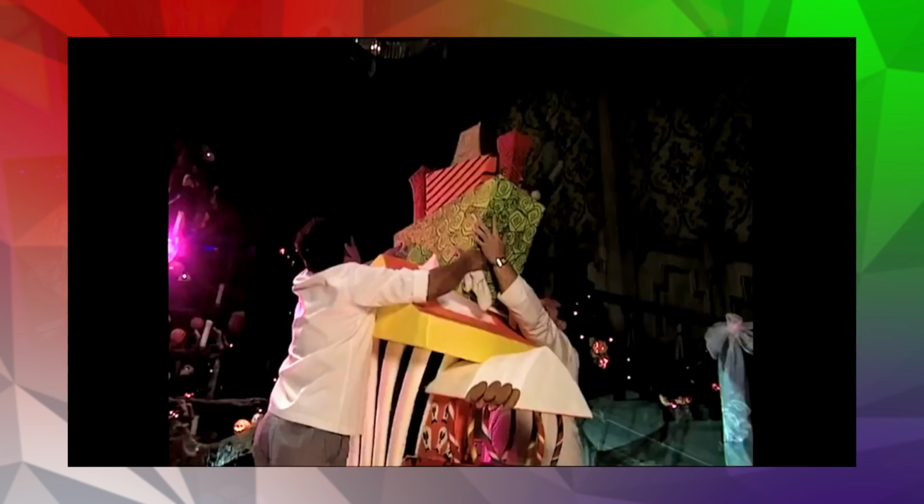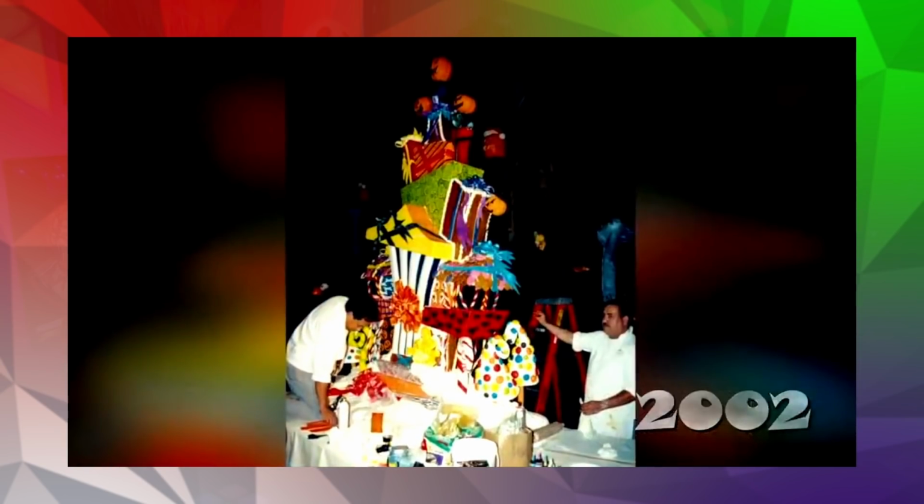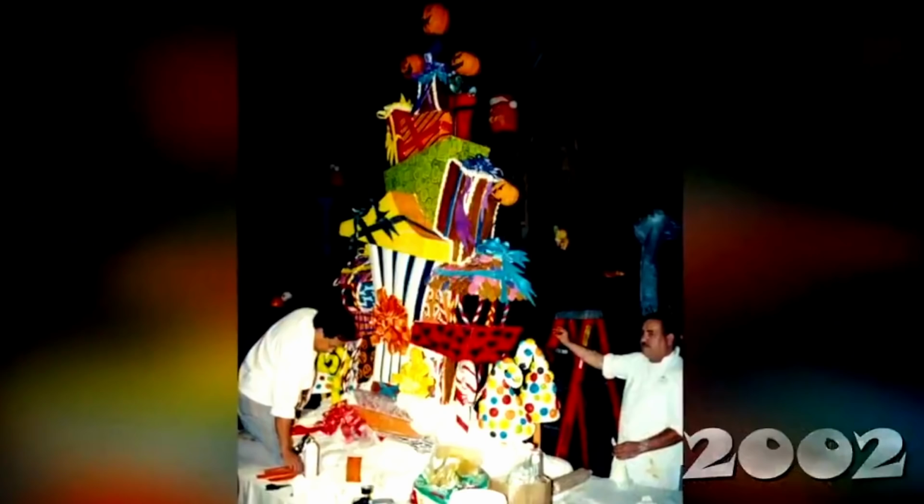In 2002, we got the Present House, once again honoring the front of the Haunted Mansion, but turning it into a little bit of a stacked pyramid design, there's just presents everywhere. It's just the Presence House. Presents, presents, presents. This thing was massive, over 13 feet tall.